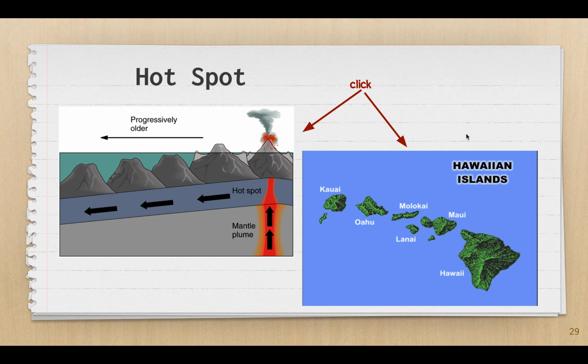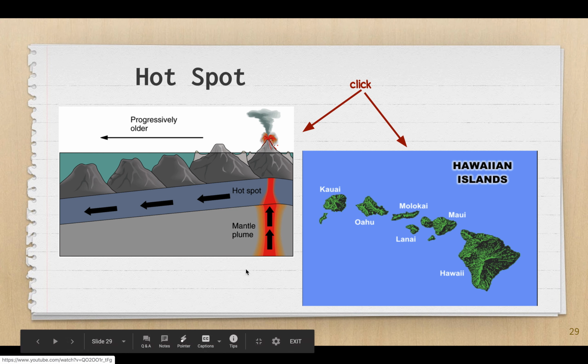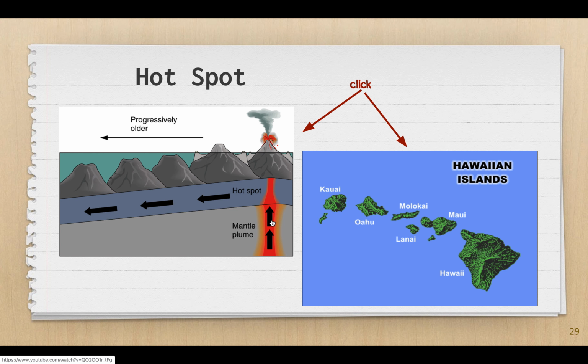Hotspots. You need to know what a hotspot is. So I will try to explain it the best that I can, and then I will click a video and see if that helps as well. So basically what we have is a magma pool here that is pushing magma up, right? The plate, now let's talk about Hawaii. So this is the Pacific plate. The plate is over the magma. So this is not a volcano like we normally think of.